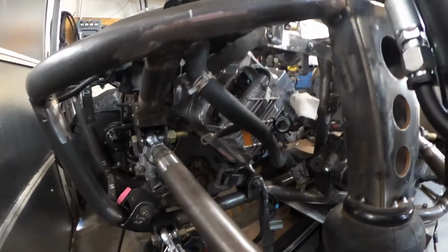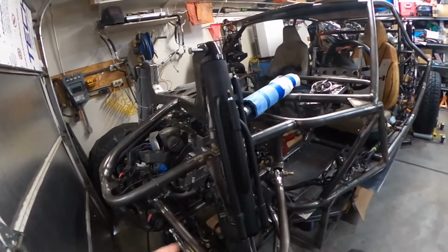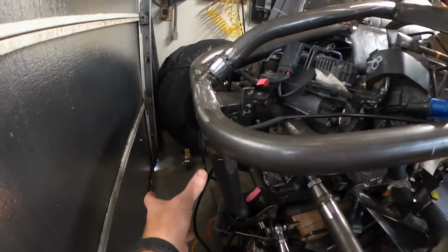This thing's got many water pumps. Got one here. There's one or two other ones here just in the front. Got more wiring there. Gotta run it. Radiator. I gotta put a radiator up here.